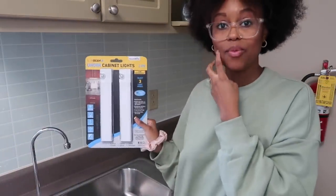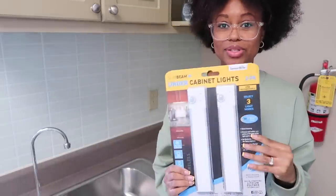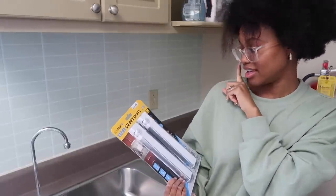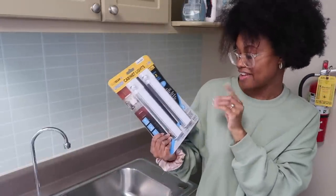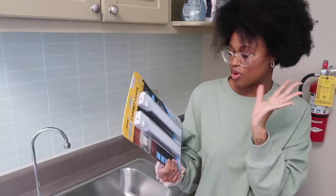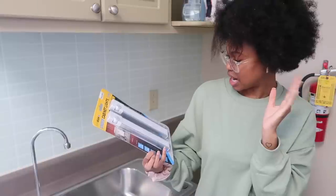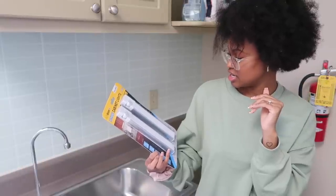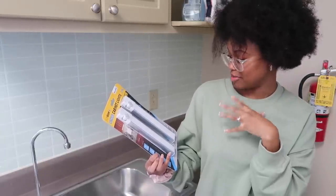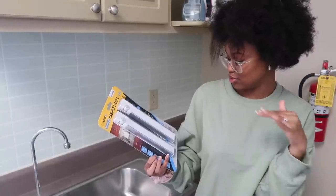Okay, so now y'all, I want to install these lights. I got these from Home Depot. They're about $20 and basically you put them underneath the cabinet lights and they have different modes. They have a cool, I think a warm, and like a very bright light in here. Yeah, cool white, soft white, or blended white options. No batteries, no wires, no tools required.